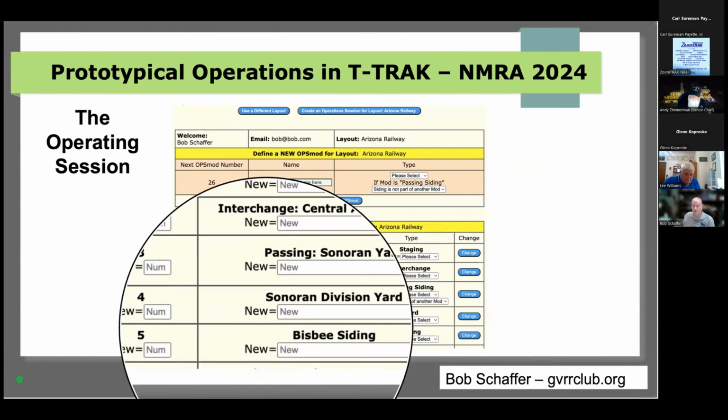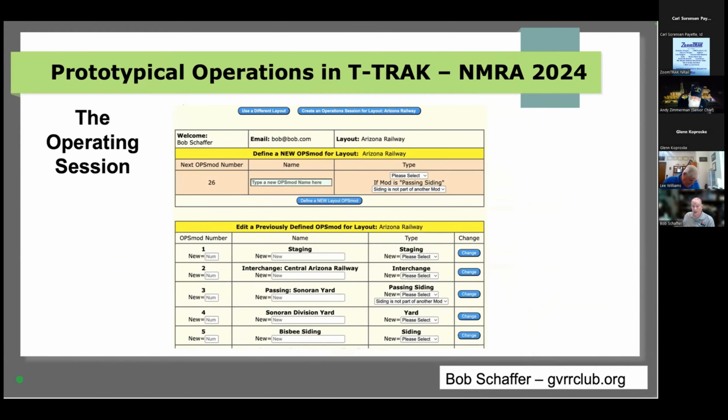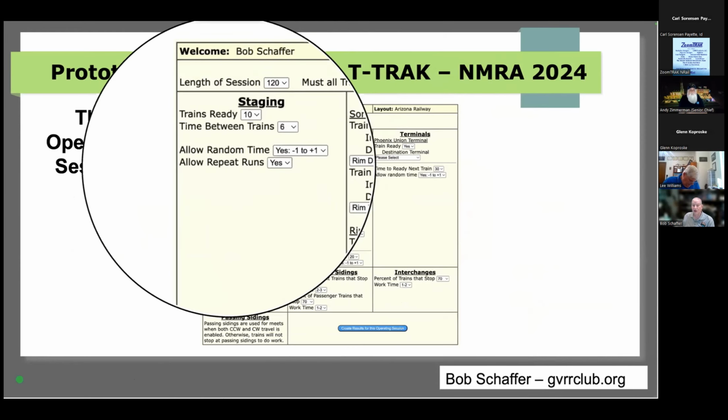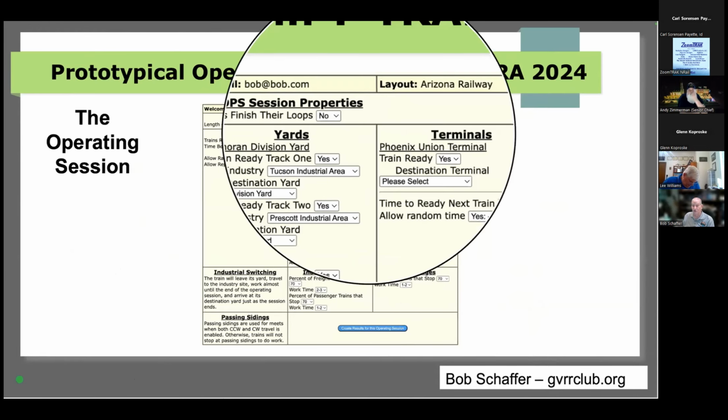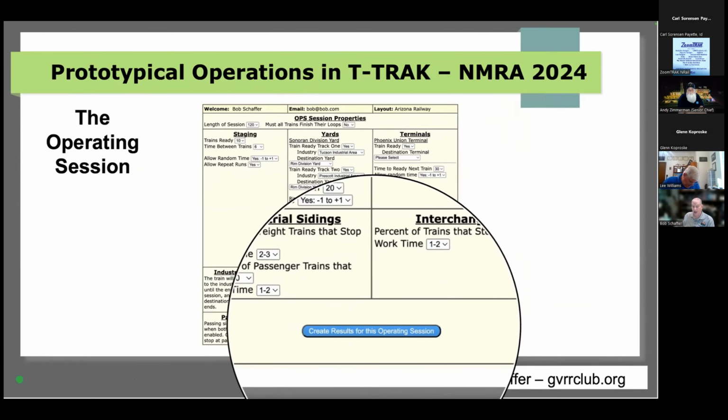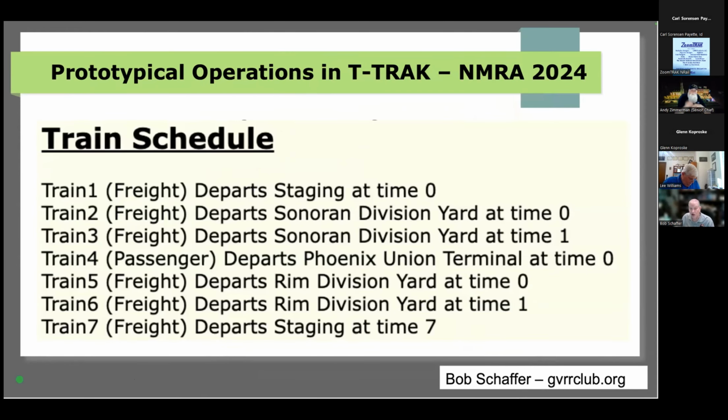You basically create your layout, and then you create an operating session, and you make decisions about staging, about yards, about terminals, those data input, and then you create results. And the software produces a train schedule. And this is just, we had 35 trains in this one random event. And this is the first 7 trains. What happens is you have some trains ready at time 0 that can leave the yards, and you have other trains that will depart at a later time.